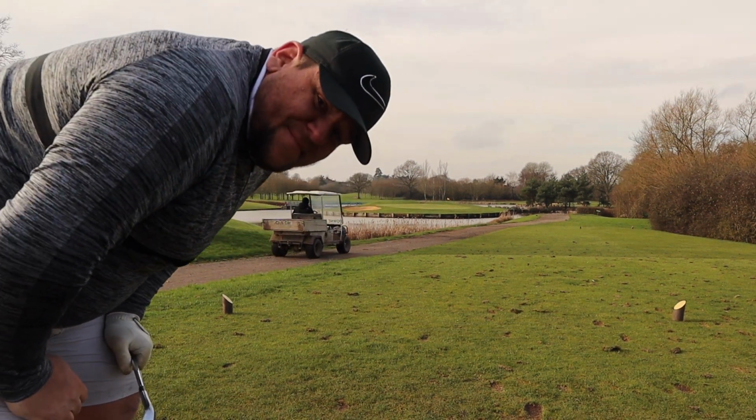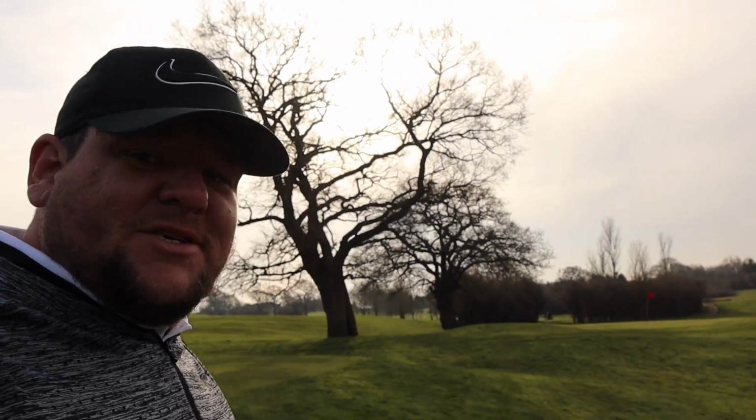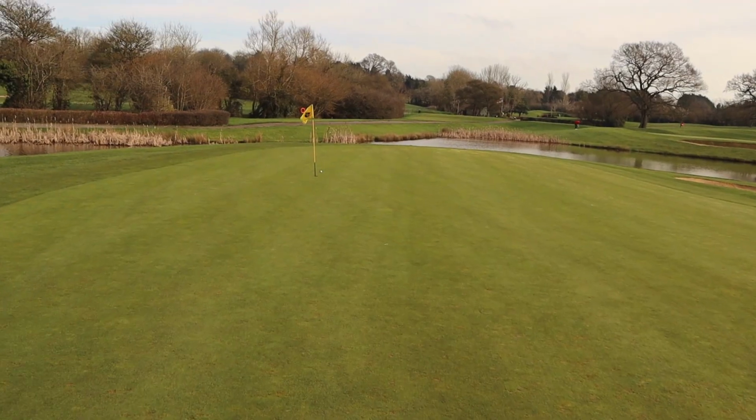I don't know if you can see that. That is ridiculously close. Again, might be another tap-in birdie. Don't know what's going on here, but my pitching wedge seems to be on professional mode today. Got to be another gimme putt. Is it back-to-back birdies on the back 9? Wow, this is just getting ridiculous.